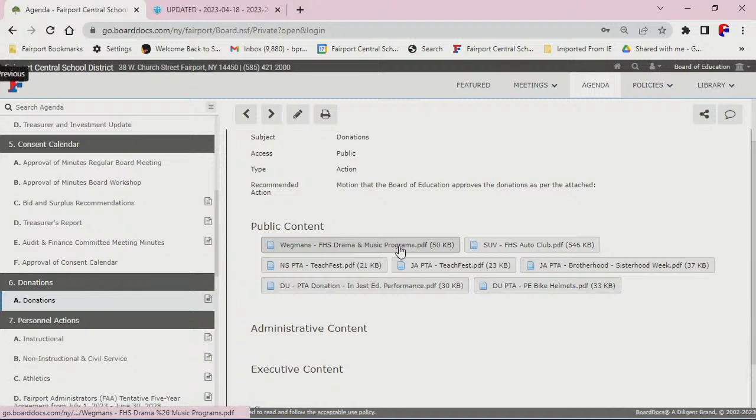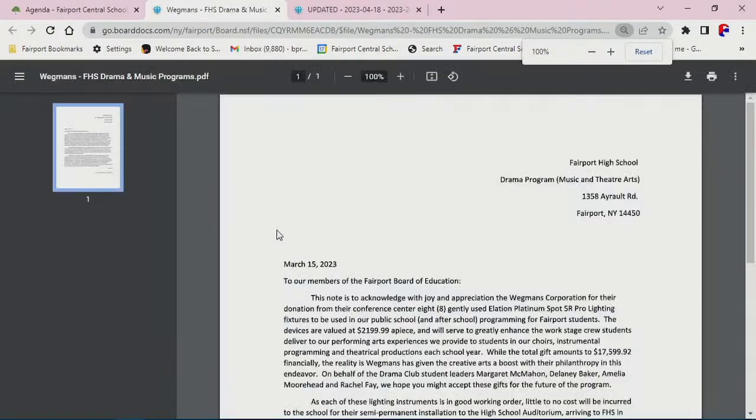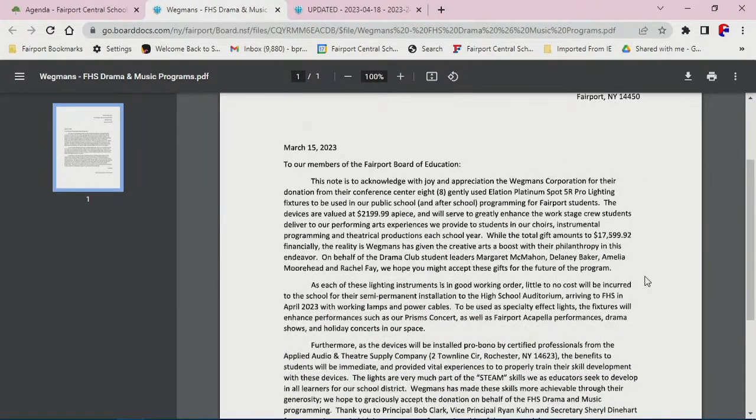Which brings us to donations. And I know if Brett clicks on it, you can see there's a whole list of things. We are always grateful to have donations. And you can see here, I think, just one of the highlights, Wegmans, and I think we mentioned it before, did donate lights, I believe. I'm probably not saying the correct term. There's probably a special way to say what kind of lights they are, but which will be wonderful to use in any upcoming performances that we have.